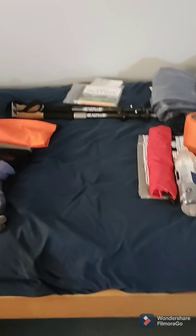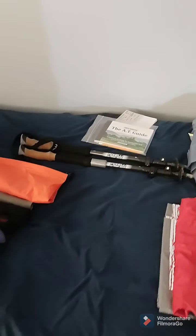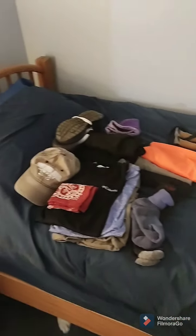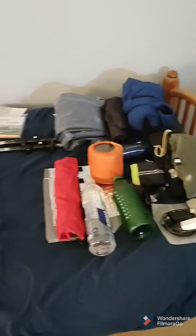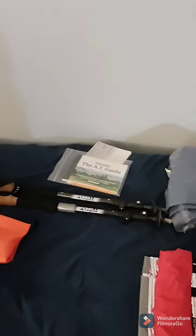Okay, next up is clothing. This one's a little bit tougher. There's a lot of items in clothing, but actually, take a look now. I've been taking things away as I've been going through them. Now it looks like a manageable amount of stuff for carrying. So I'm going to start off on the right-hand side here and walk through it. First, I have my puffy.